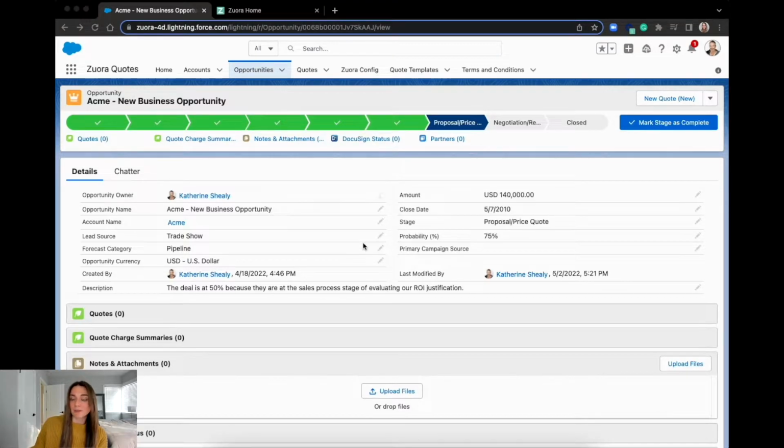So let's get started. Let's say I'm a rep for CloudStream, and CloudStream provides both hardware and software security solutions. I've got an open opportunity here for Acme. They're a key customer we've been hoping to close this quarter, and they're ready to move forward. So let's quickly configure a quote for them.